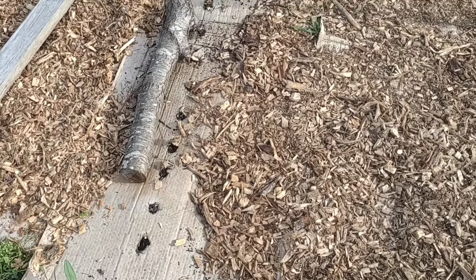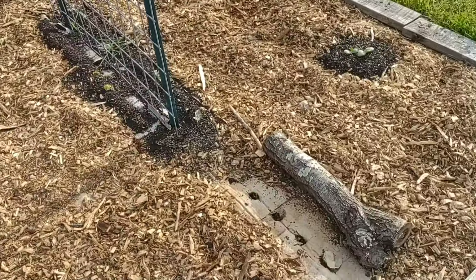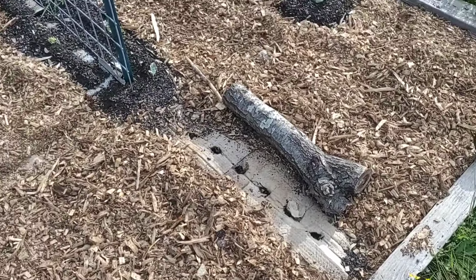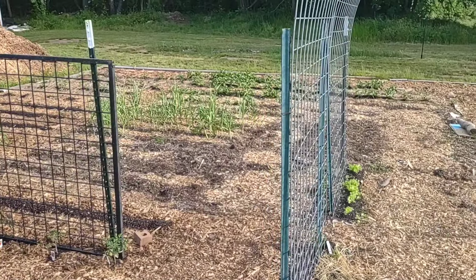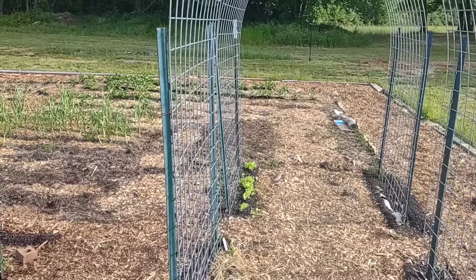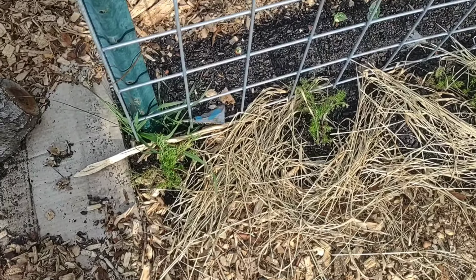And I've planted some more sunflowers here, so hopefully those will pop up and make a little entryway here. So I'm excited about that. These are Black Russian. The ones I planted in the back are a Mammoth variety and a Lemon Queen. And I'm going to be planting on either side of these trellises.